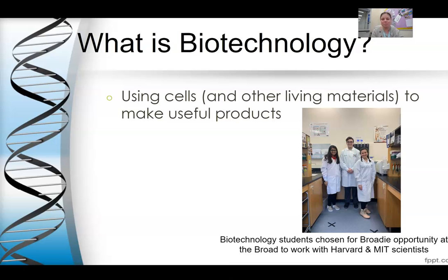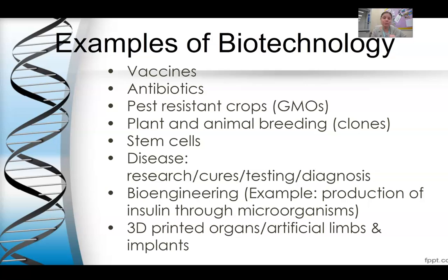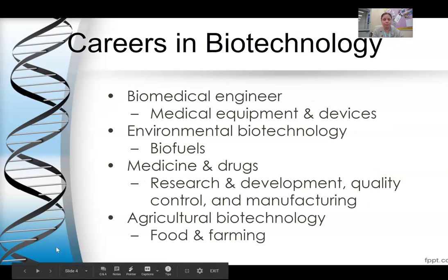Examples of biotechnology in the real world are vaccines, antibiotics, pest-resistant crops such as GMOs, plant and animal breeding and cloning, stem cells, disease research, cures, testing, and diagnosis, bioengineering, for instance the production of insulin through microorganisms, and 3D printing organs, artificial limbs, and implants.